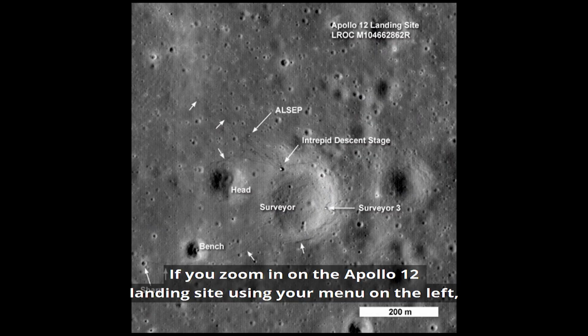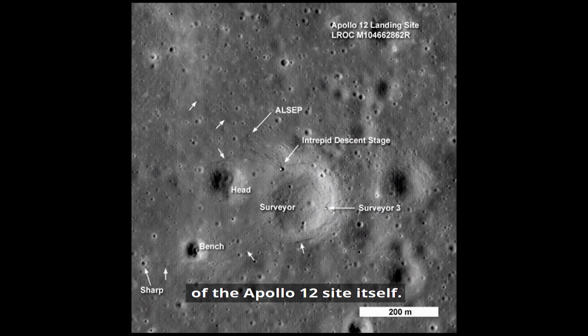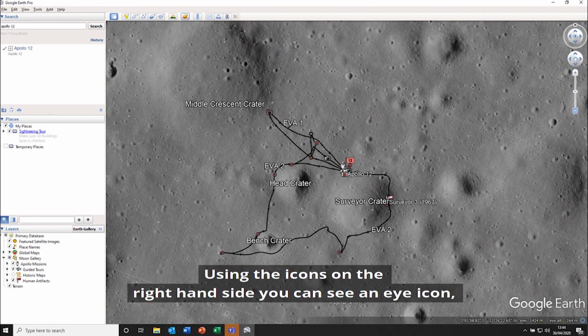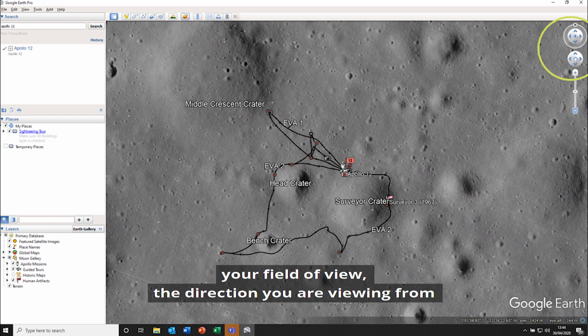If you zoom in on the Apollo 12 landing site using your menu on the left, then you get an image set based on the Lunar Reconnaissance images of the Apollo 12 site itself. There's so much exploration that you can do. Using the icons on the right-hand side, you can see an eye icon and another one below that, so you can change your perspective, your field of view, the direction you're viewing from.